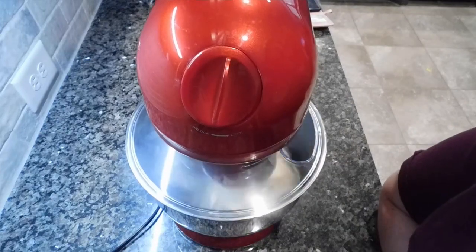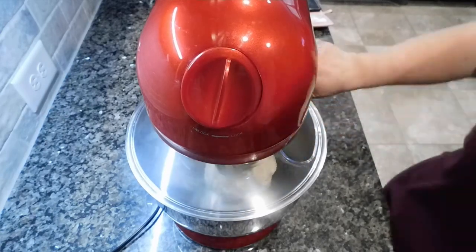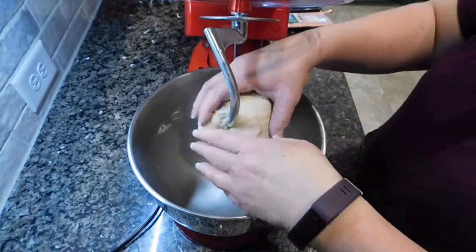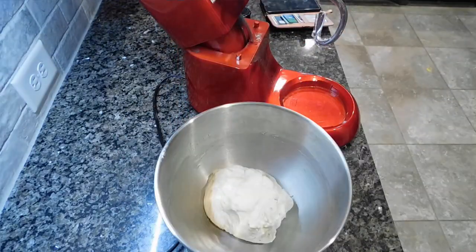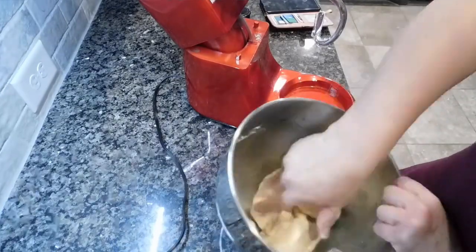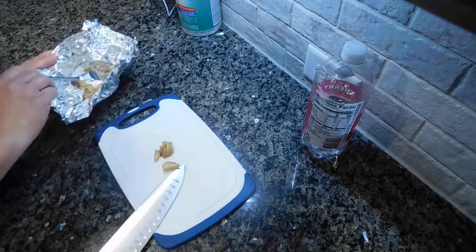So I kneaded this for like 5 minutes in my machine, and I felt like that was a really perfect amount of time. And then I just took some olive oil and poured it over the top of the dough ball and kind of rolled it around in there. And that just makes it so that it doesn't stick to the bowl as it rises. I covered it with some plastic wrap and just set it off to the side and let it rise. And I actually let it rise once and punched it down and let it rise again before I pulled it back out of the bowl to do anything else with it.